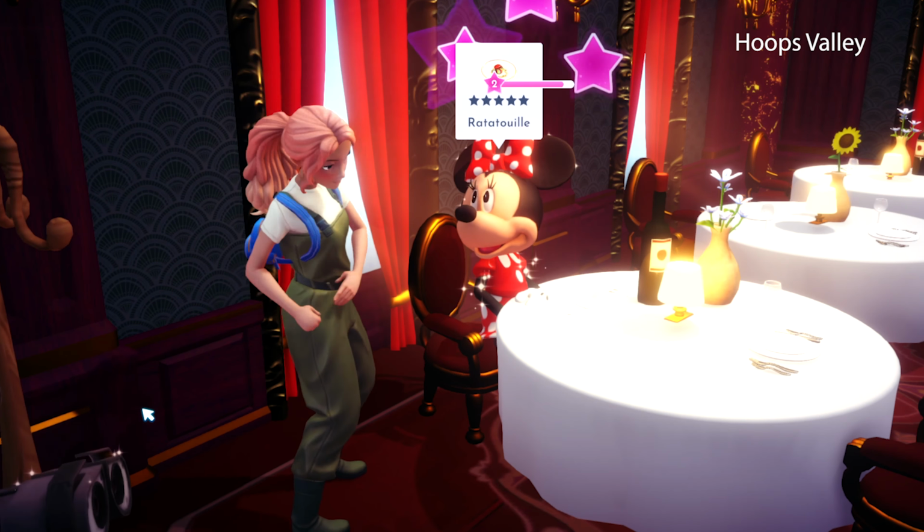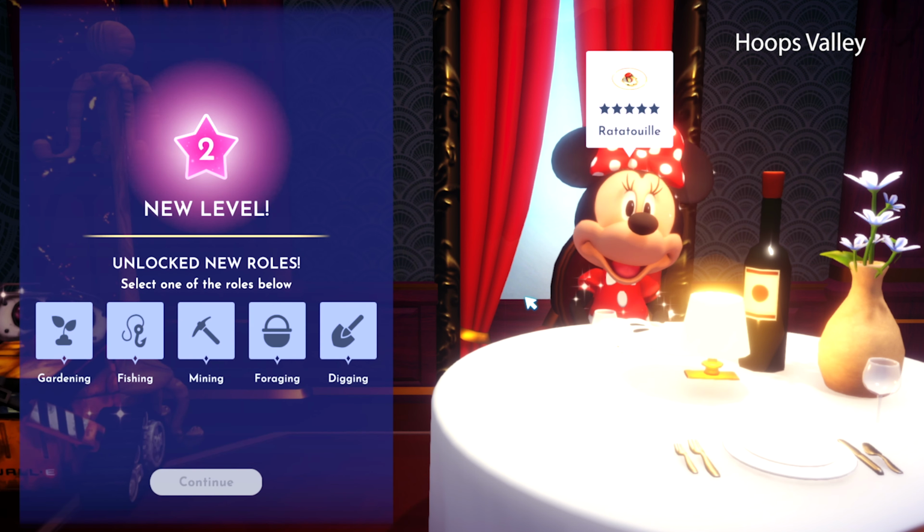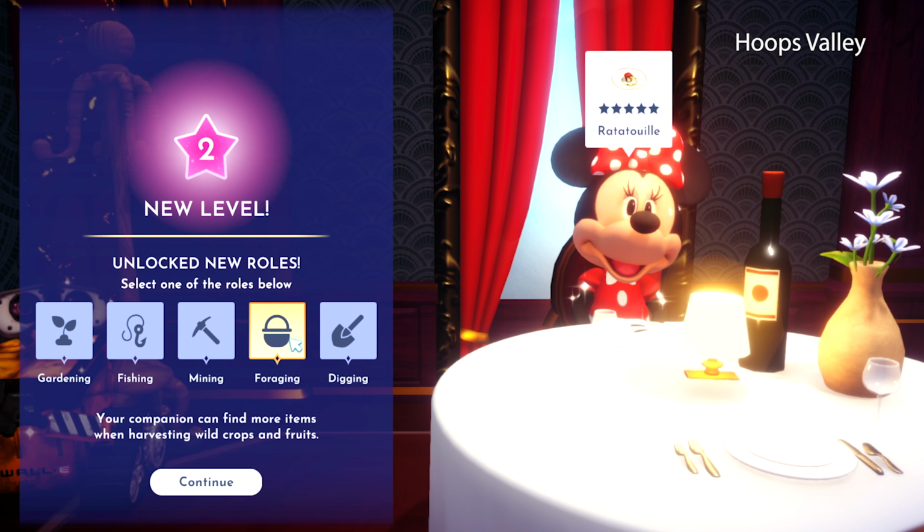Yay, our friendship increased. They gave me Minnie ears. Wow, I love the dress and these balloons too. Okay, I said that I wanted Minnie to help me harvest the fruit in my orchard. Oh wait, I actually have another gift. Ooh, Minnie gave us a new task. Yay, our friendship level increased. Wow, our friendship goes up really quickly with Minnie. And I still haven't given her the other present.